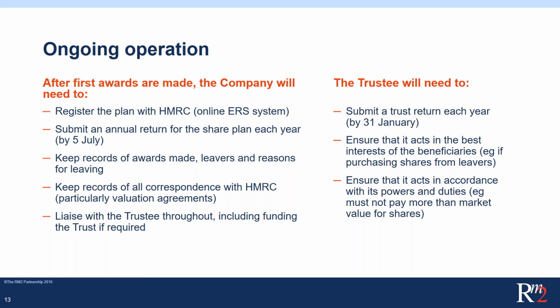The company will need to liaise with the trustee as regards awards, and in respect of the trustee, there will need to be a trust return each year. If it's a corporate trustee, you will obviously need to do Companies House returns and so on and so forth. And at all times, that trustee must act in accordance with its powers and duties and in the interests of the beneficiaries throughout. So once the plan's up and running, there are certain things to keep on top of. And that's why some of our clients find it helpful to use a professional trustee, because they will take account of all those bits and pieces which otherwise can get missed.